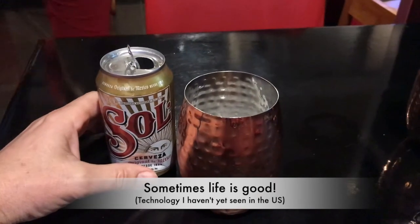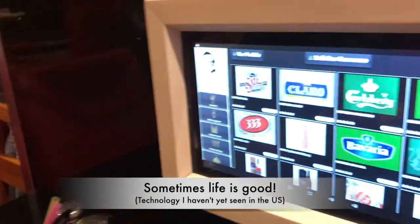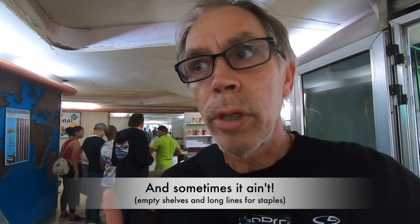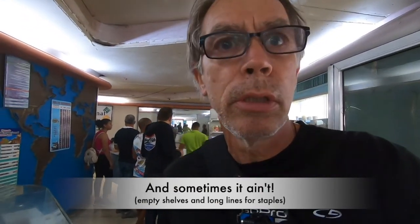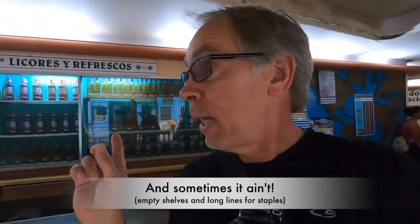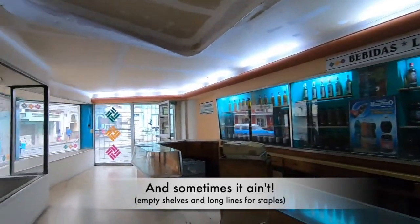So I ordered this beer via this table-side touchscreen display. I guess this is where they come to get their monthly ration of rice and beans and stuff. Probably rum, but otherwise shelves are empty. Spend a year down here working and get a feel for it, you know, see the pros and the cons. And, you know, send the woke down, let them come down here. Yeah. Guess they don't like that idea too much.